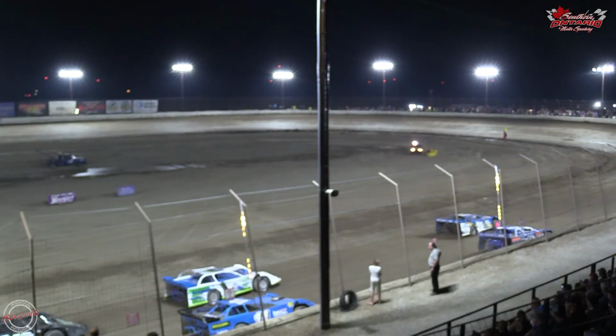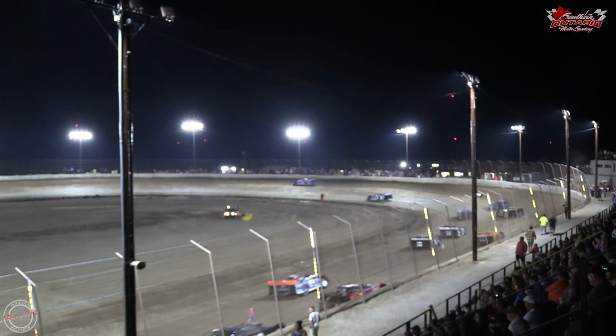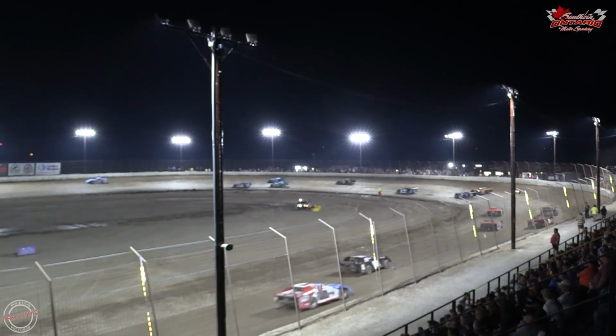Drivers set and ready to go. Track ready to go. Off they head for their pace laps here before we cut them loose, for our Andre Lanoux Amper Auto Sales late model feature event.